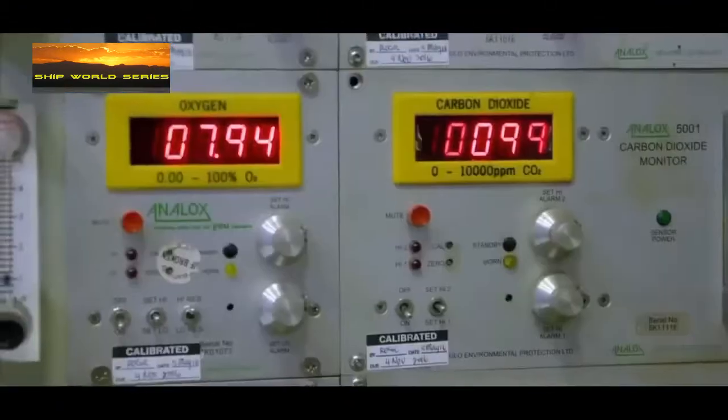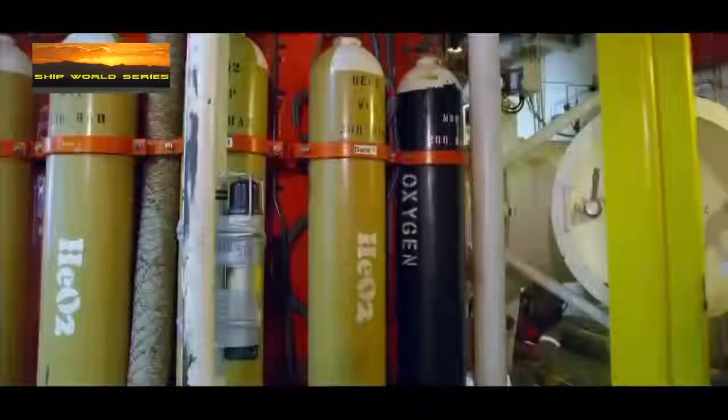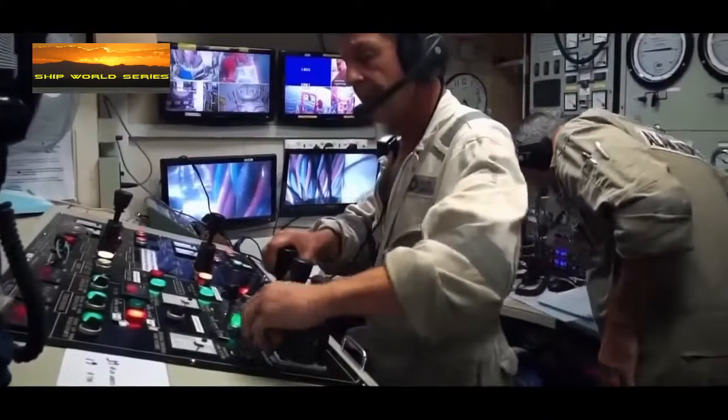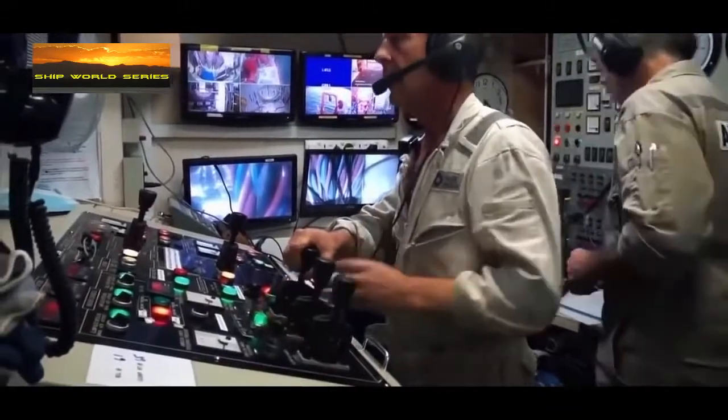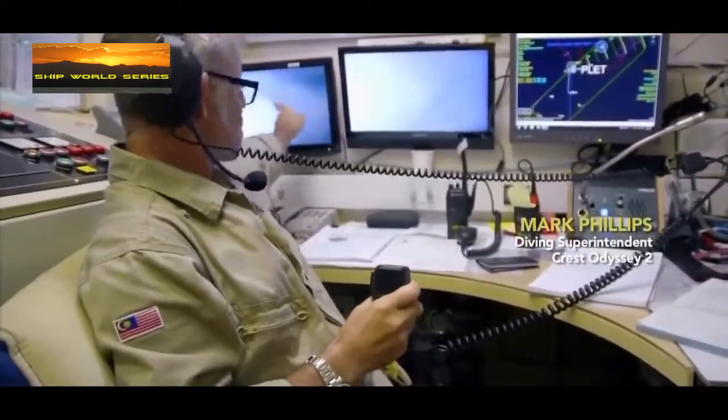Around 74 meters below the ocean, divers are preparing the first half of the pipeline. Working in cold and dark conditions for 8-hour shifts, breathing in a cocktail of helium and oxygen. Offshore diving is one of the world's most dangerous professions. So as we see, we've got both divers working here. This is diver 2 and diver 1.